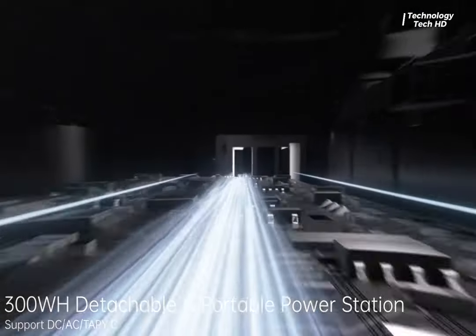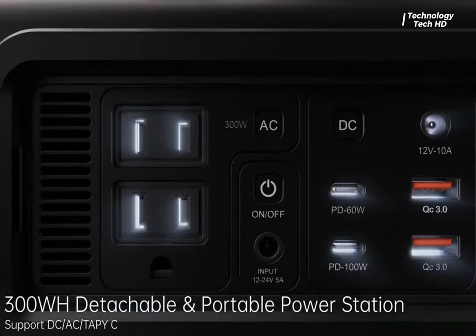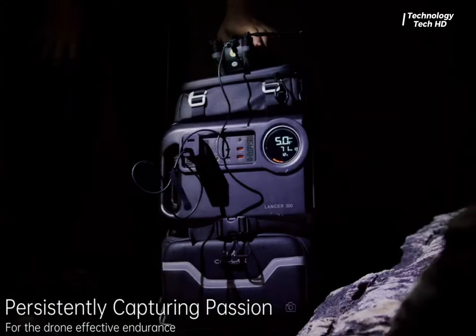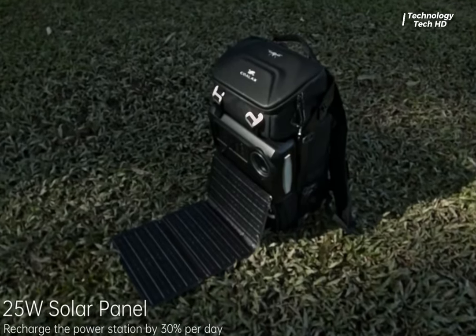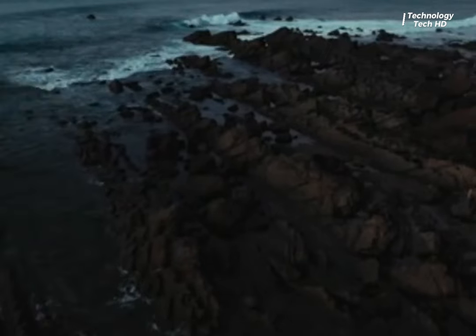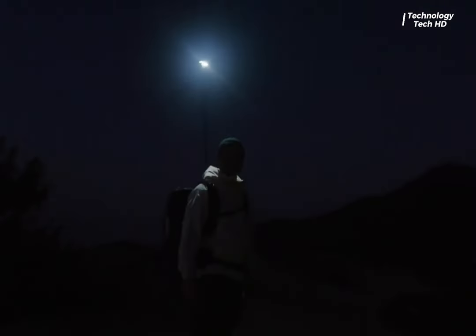Whether you're a professional photographer or outdoor enthusiast, the Lancer 300 is your ultimate companion. Its modular features allow you to customize the interior compartments to accommodate various camera gear configurations, providing secure storage for cameras, lenses, and accessories.